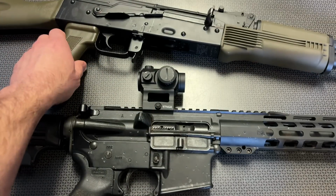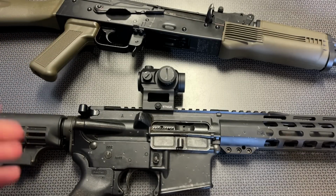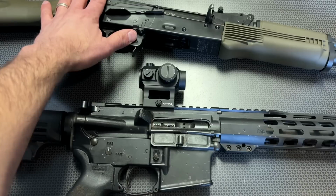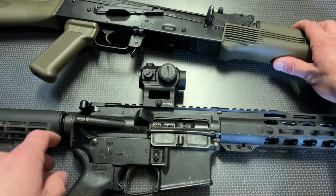And then some people say they're completely inaccurate, whereas I've shot these out to about 200 yards with really no functional or practical accuracy issues, as long as it's built right and you have solid optics mounted with a solid optics mount. So the AK is definitely a great option.